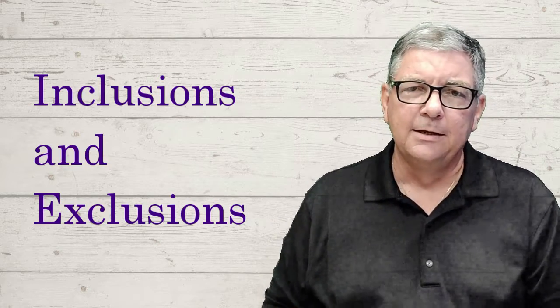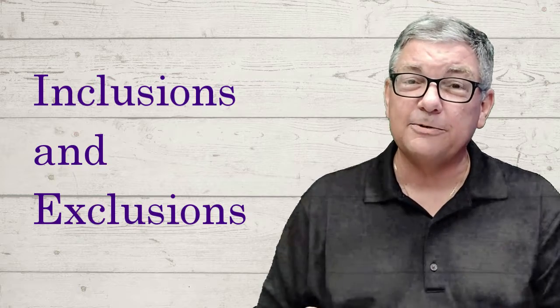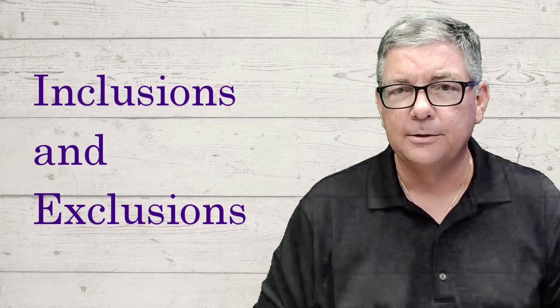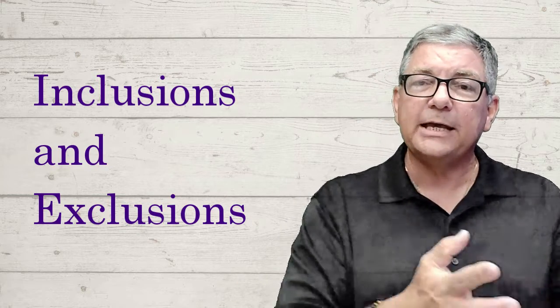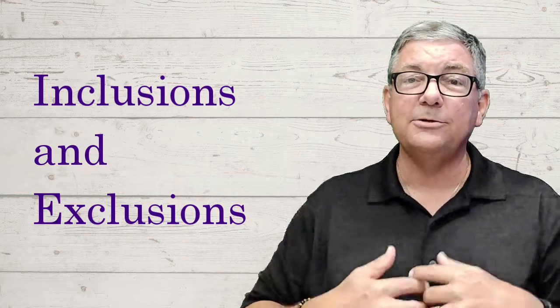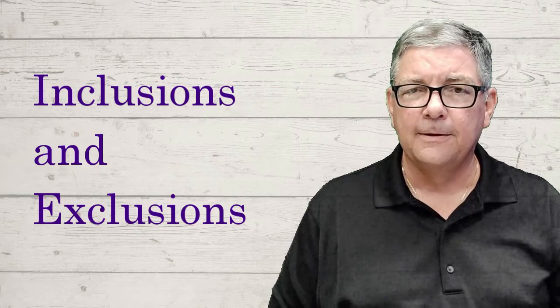Item number 4 are inclusions and exclusions. Now this is important and it's often overlooked. So let's say the seller loves the refrigerator. So the seller plans to take the refrigerator with them. Well, you may not know that until you move in and there's no refrigerator. So it has to be in the contract what is included or excluded. So you as the buyer can say, I want to buy the house and I want the refrigerator included or the washer and dryer, right?